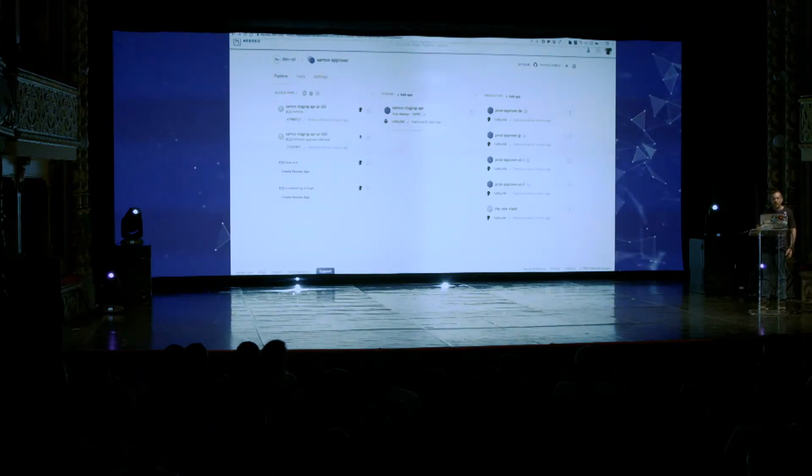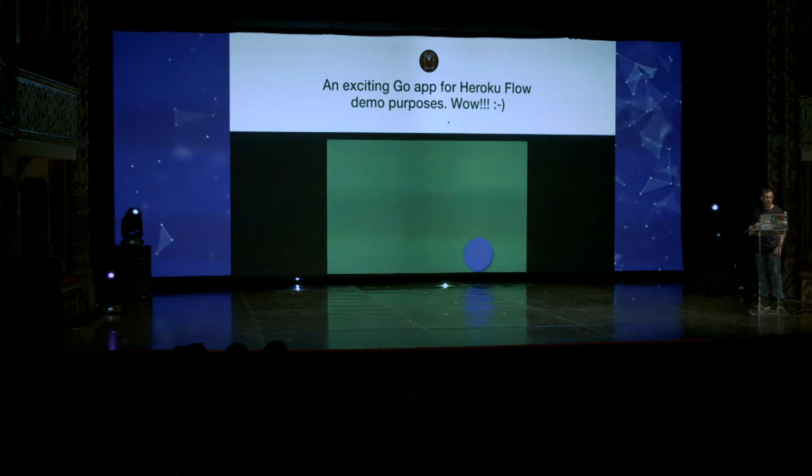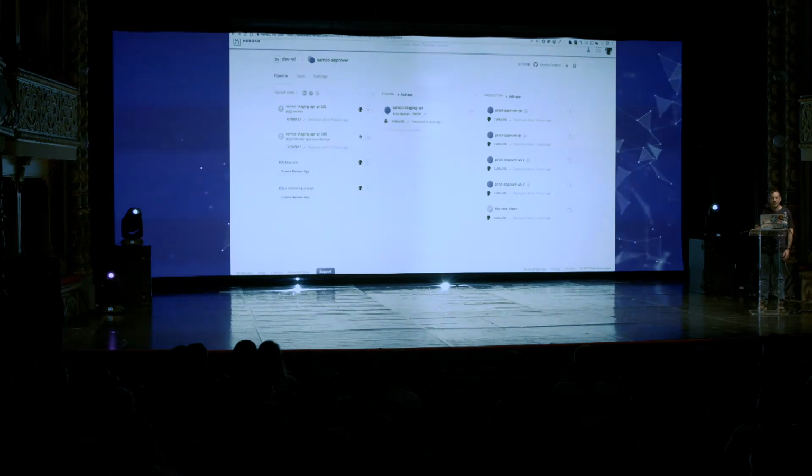If I go into GitHub here, first, the coolest thing about this is there's lots of things you can do with the app. And one of the things you can do is see it run in a browser. So let's see this run in a browser. It's not an exciting app, but it's in Go, so it compiles very fast. All right, so that's the app.